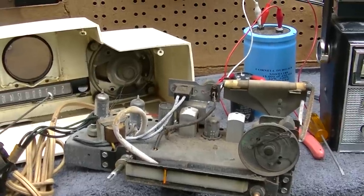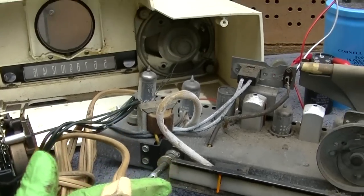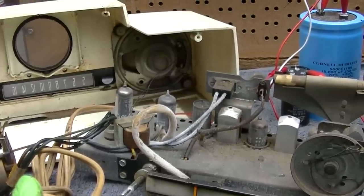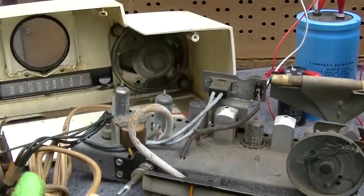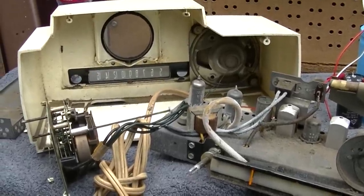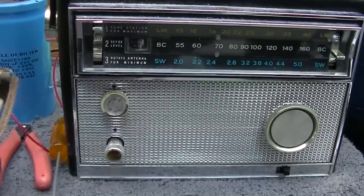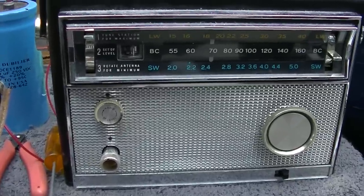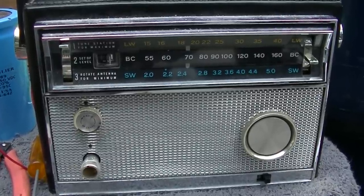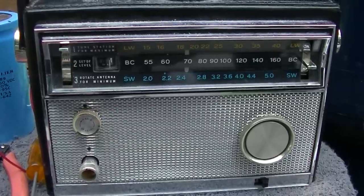But they are strong here. Yes, bigger capacitors. Bigger is better. Get the station ID here. XEWW AM 690 kHz, Playas de Rosarito, Baja California.